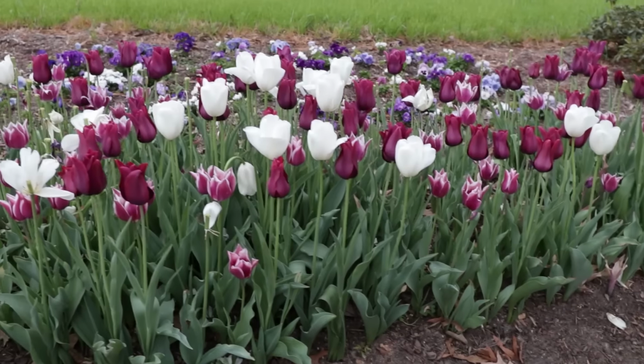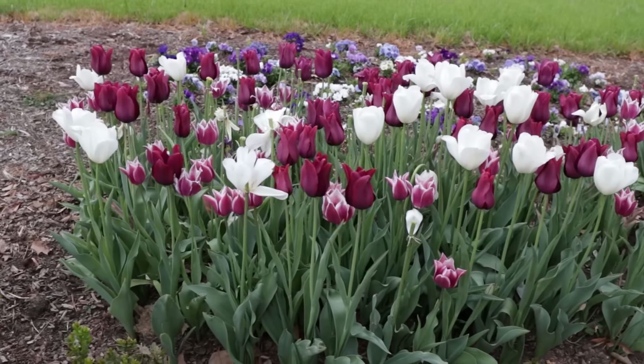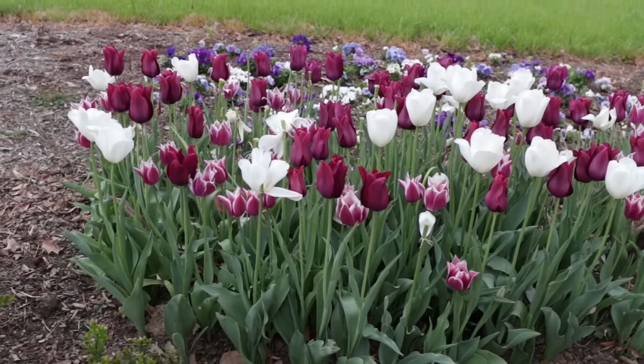So here's the second group of tulips here. They're really beautiful. These are kind of passing peak. They're almost done. This was the first group I had flowering.